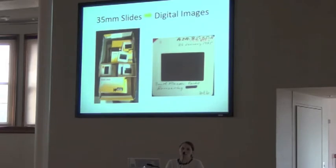So we essentially started from scratch. We didn't even know how many slides. We now guess about 5,000 slides. And this project really sort of has three parts, and that is the physical slides, the digital images, and then the metadata. But they all come together in sort of a strange way at the end.